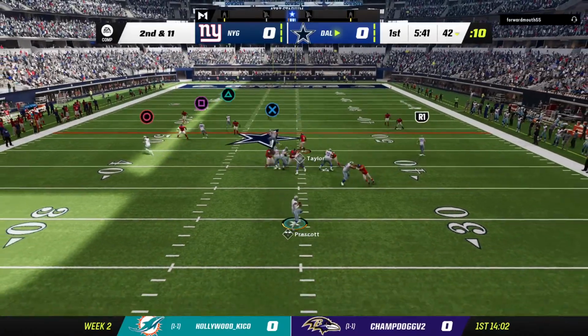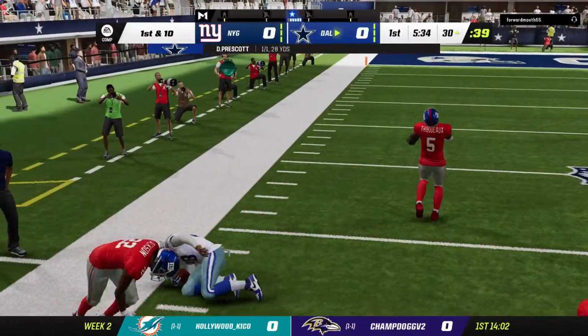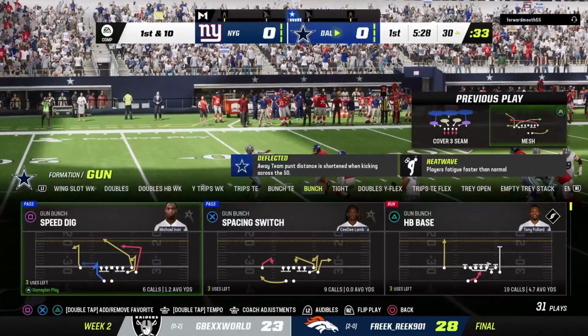On 2nd and 11 now. Prescott. Toward the sideline, and look at that catch. Dragging the toes, and that's going to be a 1st down. Well done. That's good for 28 yards.